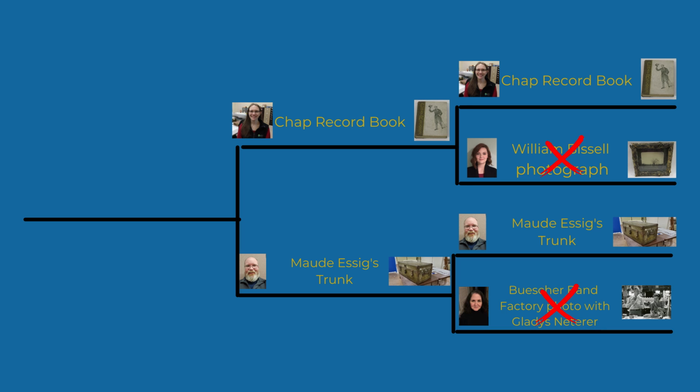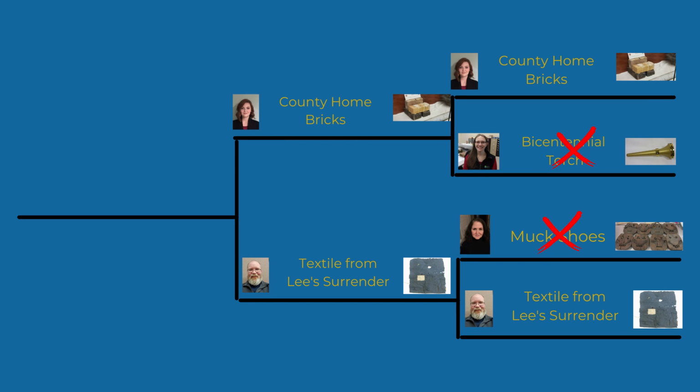Now, a little prediction here, I'm calling it right now. Whoever wins this matchup is probably going to take it all. There are two really great objects. You, the voters, really like both of them. The record book is an interesting story, and nobody circles the wagons like Maud Essex's trunk. And finally, another really great matchup: bricks from the county home versus a textile from the surrender flag of Robert E. Lee.